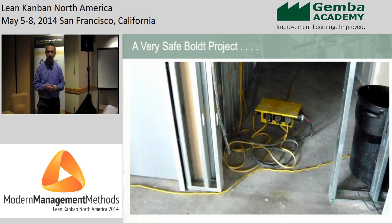What I'm going to show you now are some pictures from a number of Boldt construction sites. These are actually from very safe sites. This site in particular produced a series of months where we went 2 million man-hours without a lost time injury on this job. But I want you to look at the condition of the job. What we're going to focus on here is what I call cord management, one really small piece of the condition of a job site.